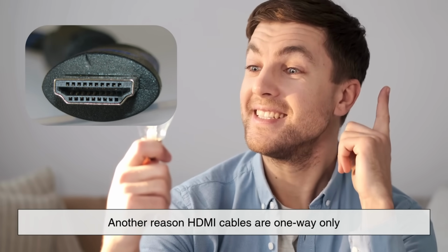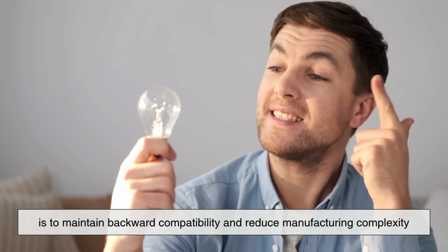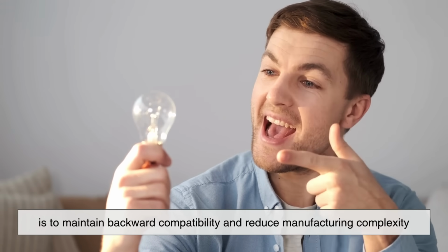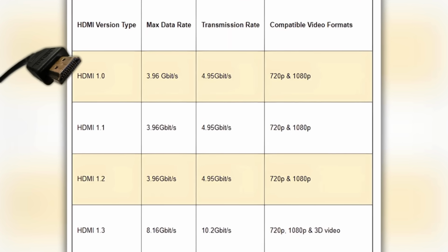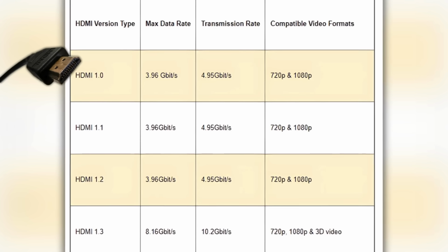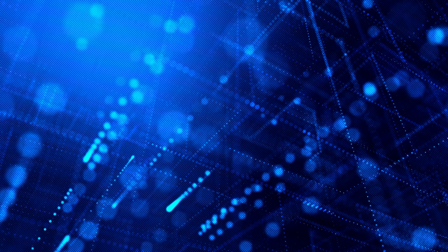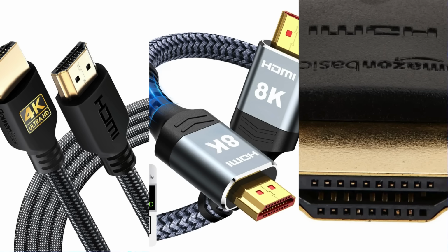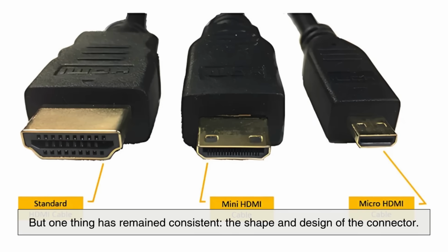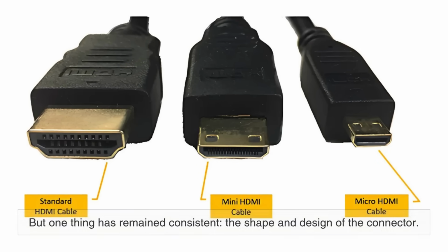Another reason HDMI cables are one-way only is to maintain backward compatibility and reduce manufacturing complexity. HDMI has undergone multiple version upgrades, from 1.0 to 2.1 and beyond, each adding more bandwidth and features like 4K, 8K, HDR, and variable refresh rates. But one thing has remained consistent: the shape and design of the connector.